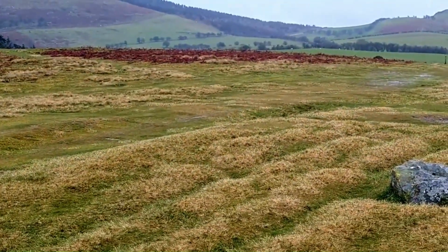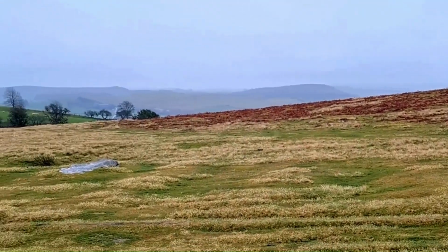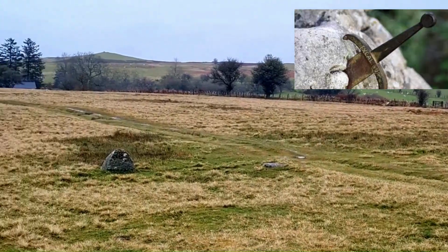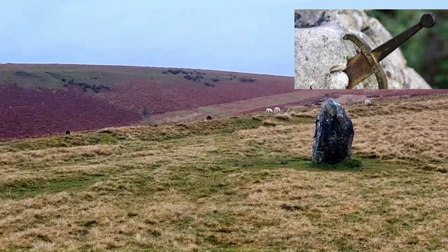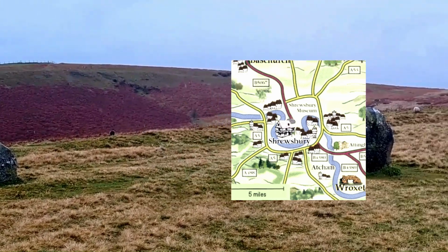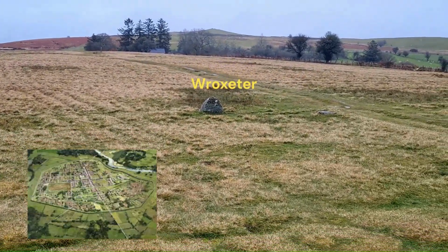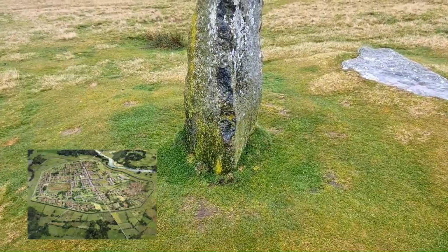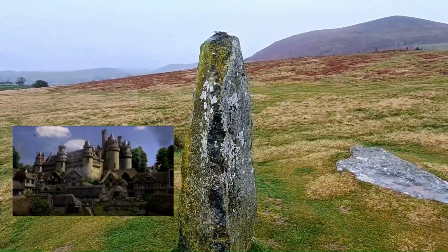Now, one legend associated with the circle is with King Arthur, and it states that Arthur drew the sword Excalibur from one of the stones at Mitchell's Fold. There are also many sites within Shropshire which are central to the Arthurian mythology, like Shrewsbury, which was the fourth largest Romano-British city, and it became known as Camelot. And the Holy Grail was kept at Whittington Castle.